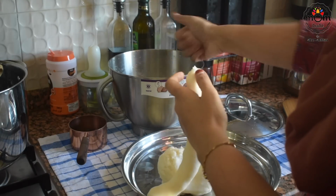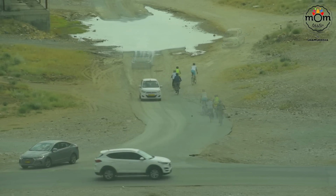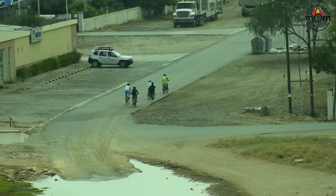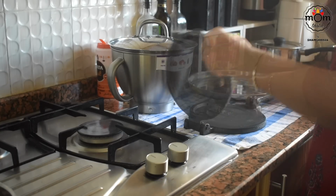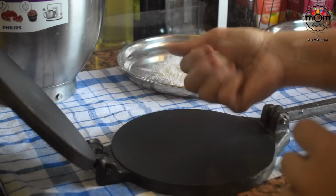Roll to small medium balls. My non-stick roti press is another one in my kitchen which I'm very happy to use. It gives me very thin rice rotis.